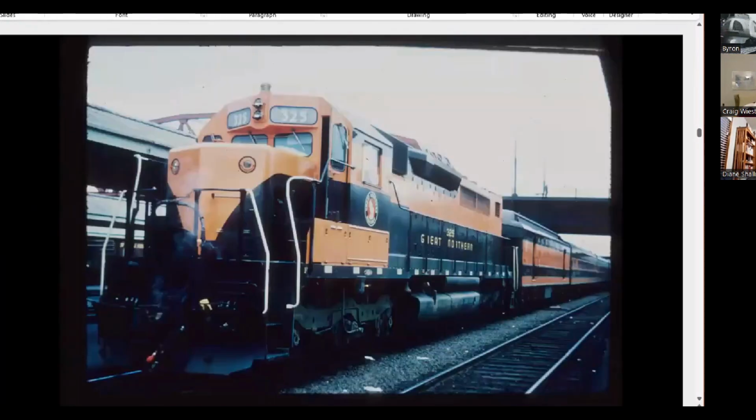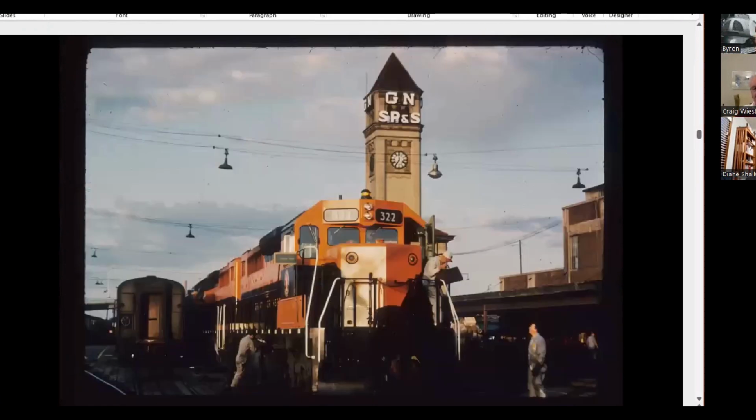And here's the 325, and I think it's Spokane. It looks like Spokane, pulling maybe one of the Columbian or something like that. And here's the 322 and a pair of them coming back on the Empire Builder. I think that's Spokane as well.